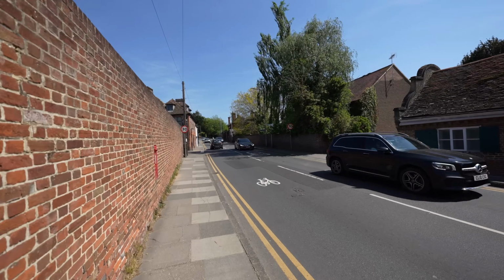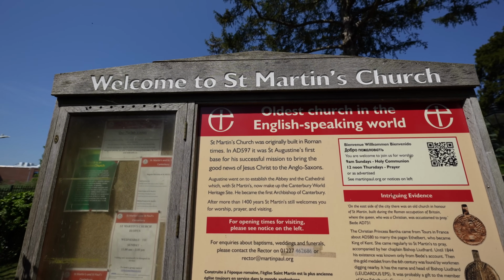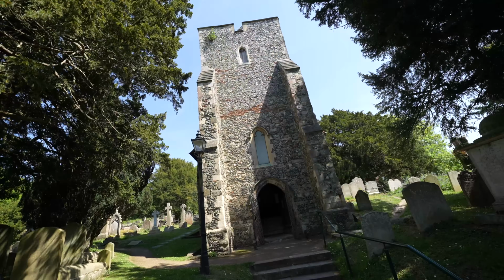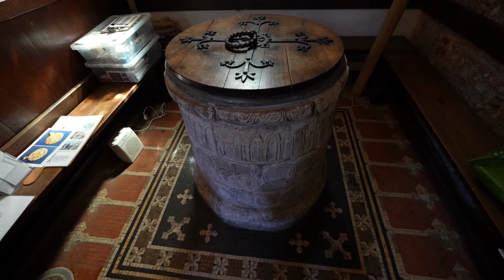Eventually we rounded the last bend and we could see our end goal in sight. This is the oldest church in the English-speaking world, established in AD 597. The church grounds are small, with a cemetery surrounding the small building. I think it's the plain appearance that makes it so impressive to see, with over 1,400 years of history.